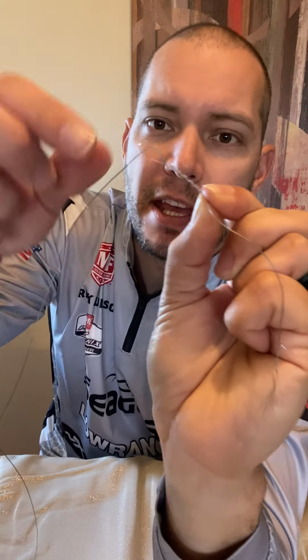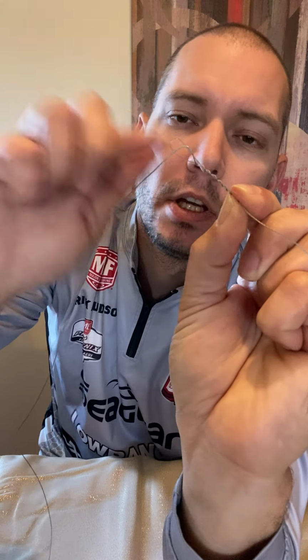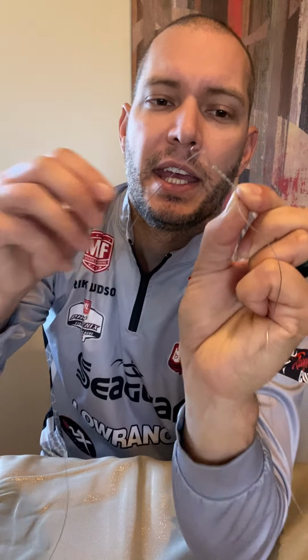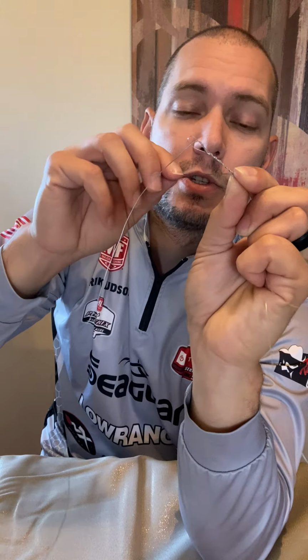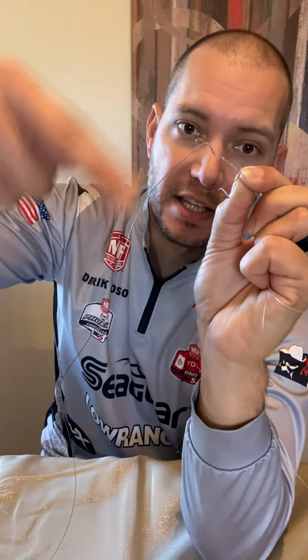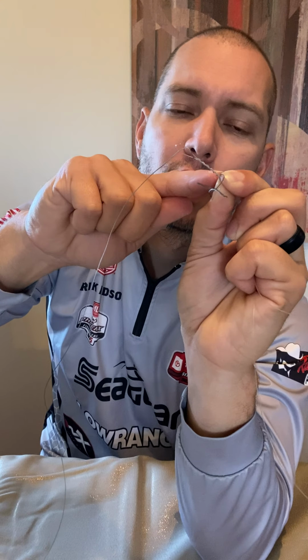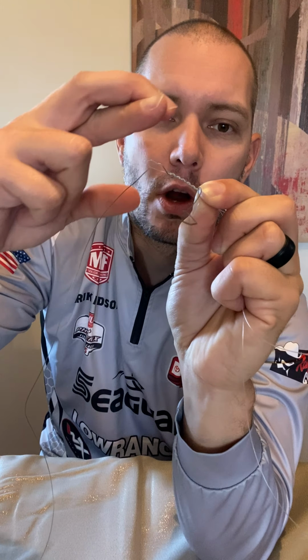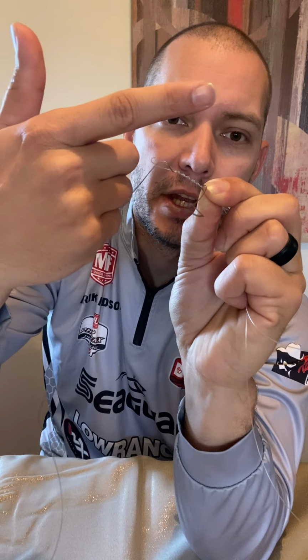And it's doing the same thing you were doing up here. It's going to keep that loop from spinning on you, and it's going to keep the rest of the knot from trying to unravel, so like that. You got it pinched down here. Then I just keep going the same direction you were just doing, but now you're going to want to work your way back up that same knot. And what that's doing is making the braid cross over itself, going up the knot.